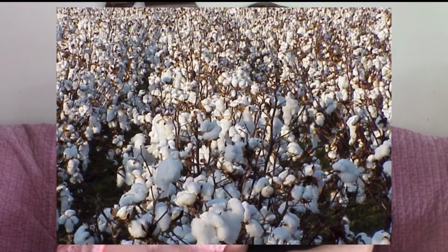And the last would be cotton. I know, in Ohio. Wish me luck. Once again, it's going to have to be started indoors. It should have already been started. So I don't know if I'll have enough growing season for it this year or not, but I'm going to try.